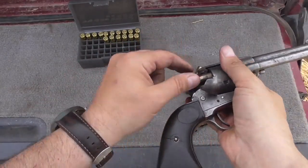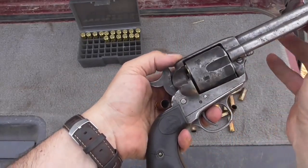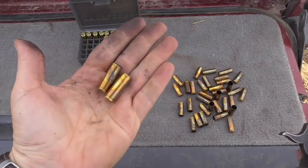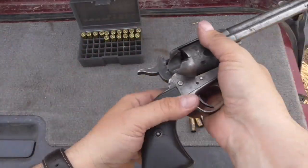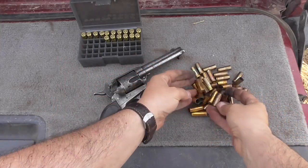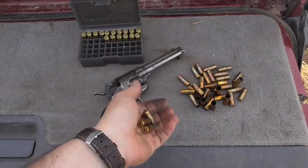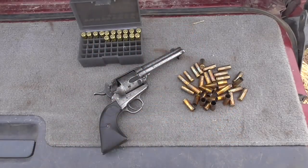Now after you shoot a few rounds, you can see how nasty the brass gets, and these will have to get soaked. You see that? Your best bet is just to dump them in a thing of water so they don't go bad on you, and then when you go home, just tumble them to clean them up. Soapy water works really, really well for this, guys.